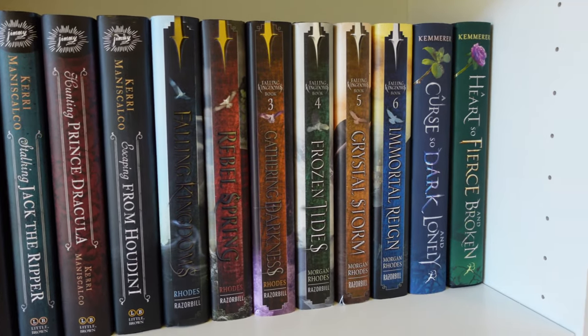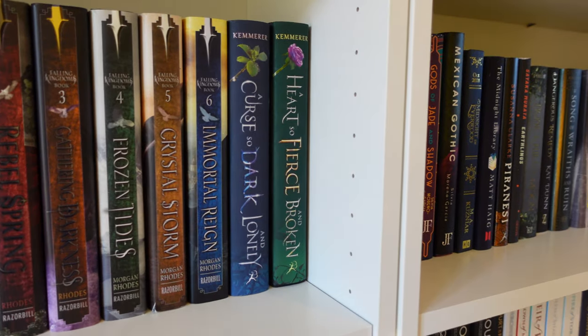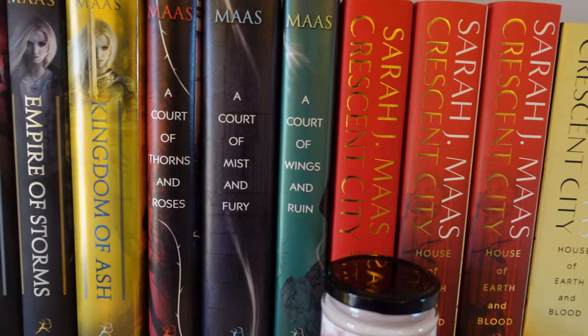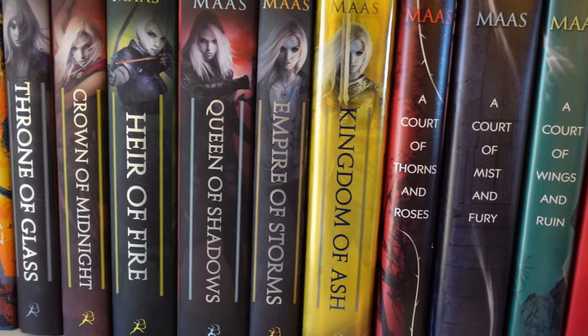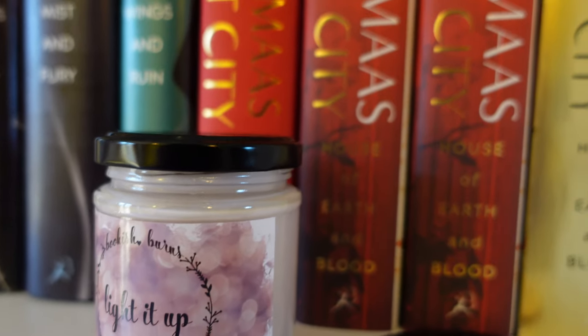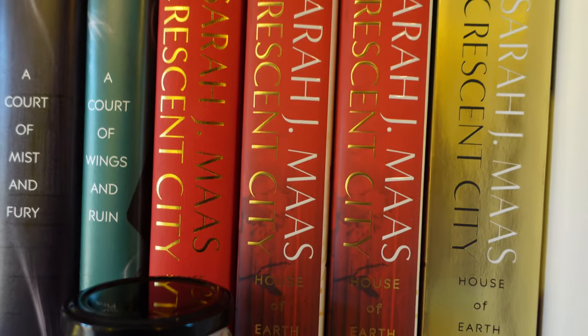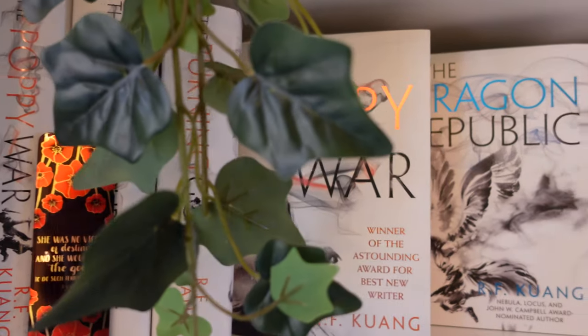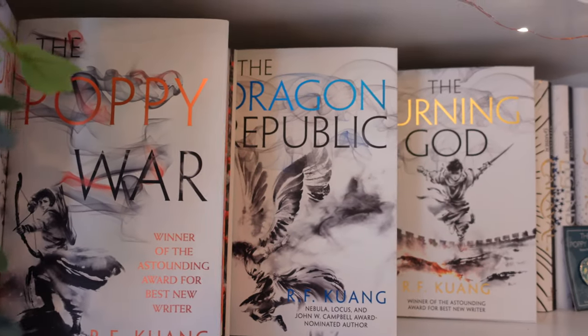I just really, really love this whole section of the shelves. The way they just flow is so pleasing. But ultimately, this is the most satisfying shelf because Kingdom of Ash is directly in the middle of the shelf, and I just think that looks so pleasing. And Crescent City, the start of me collecting multiple editions of the same book. My beautiful Poppy War collection.